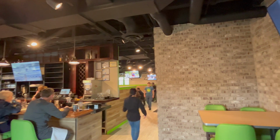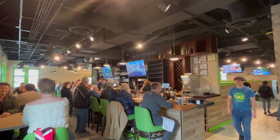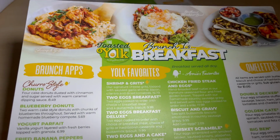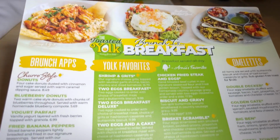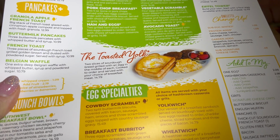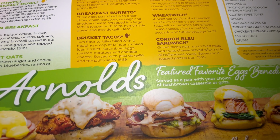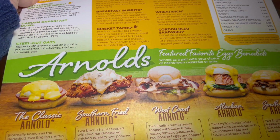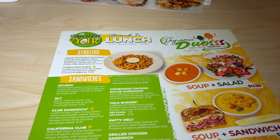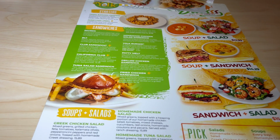With that being said, yes, they offer a full bar and plenty of seating at the bar if you want to sit in that area. As far as food goes, they offer an assortment of breakfast items, including omelets, pancakes, power bowls, Arnolds, and much more. For lunch, you can get starters, an array of different sandwiches, fresh salads, and more.